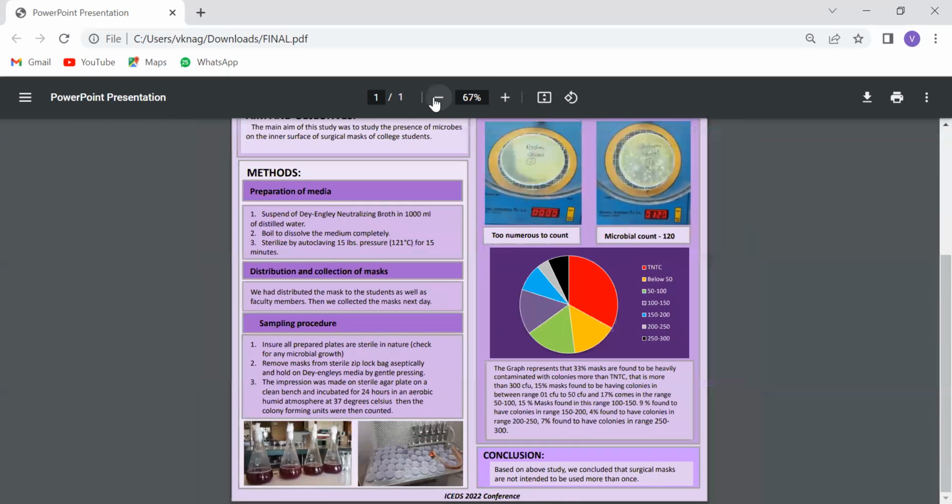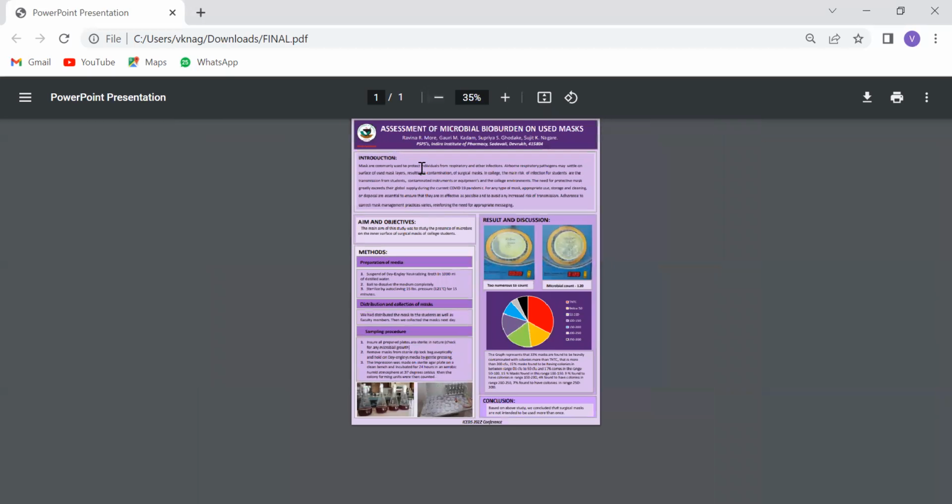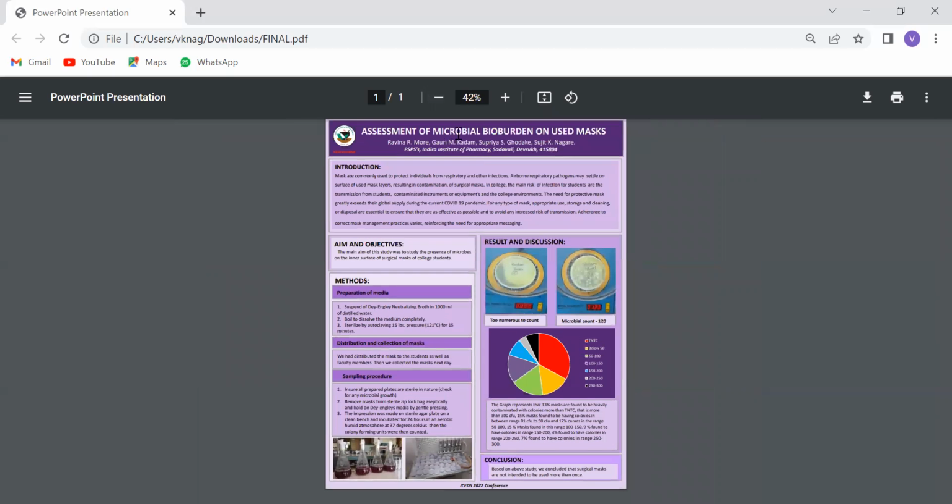Ideally it is suggested to avoid reusing the mask after using it once, and it should be used in the proper manner. That is, it should always be removed using its string, making sure that you don't touch the front of the mask. Fit the mask snugly around the nose, and it must completely cover your nose and mouth and not just hang loosely around the neck. Otherwise, the purpose of using the mask is defeated. And while discarding, wrap the mask in newspaper, put it in a polythene bag and discard it.